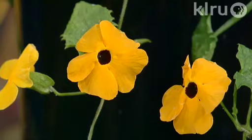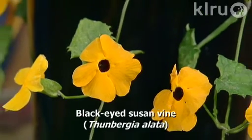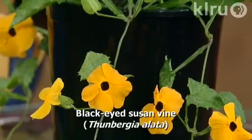Right next to Bill, there is, I've heard it called black-eyed Susan vine, is one common name for it. It's a Thunbergia, botanical name. Love the color on this one. Tell me a little bit about the cultivation of this plant.